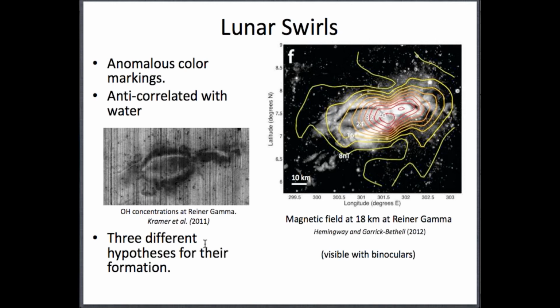With that, this is a good segue into lunar swirls. Like I said, you see Reiner Gamma on the right, and superimposed over that are magnetic field contours in the horizontal direction. As you can see, there's a pretty clear correlation between the magnetic field underlying the surface and the actual dynamic of the swirl. So what is the swirl? Really, it's a high albedo feature set. This particular one is set in the lunar mare, and it has really high reflectance values.